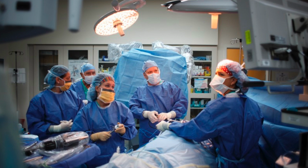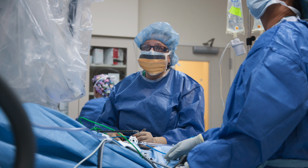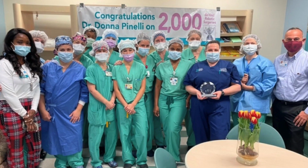Joining Dr. Lee is Dr. Donna Pinelli, a gynecological oncologist who became head of our robotic program. She, along with her team, achieved recognition doing advanced GYN oncologic surgery with the robot. Here she is receiving special recognition for doing over 2,000 robotic surgical cases with her team. This is no small feat. It's pretty amazing. And this is a year or so ago, and since that time she's done a lot more robotic surgeries.